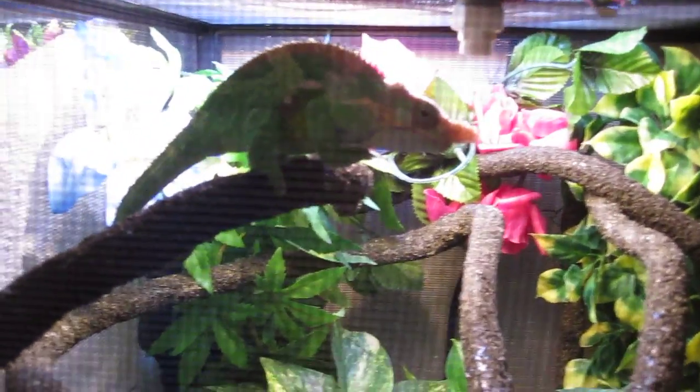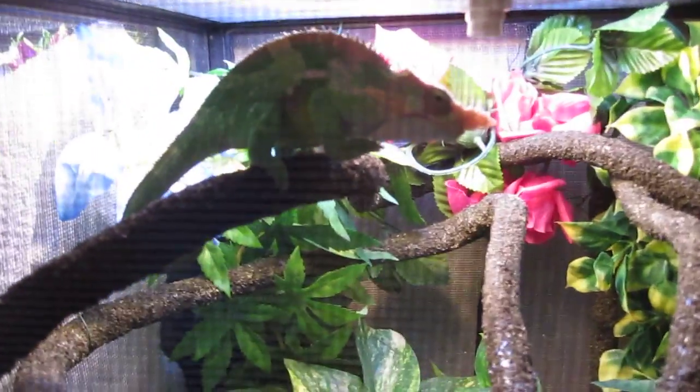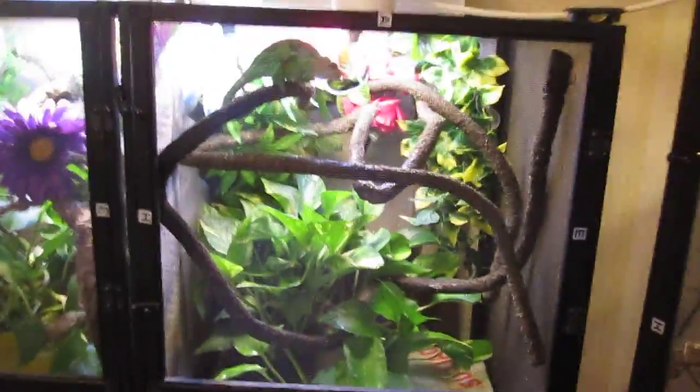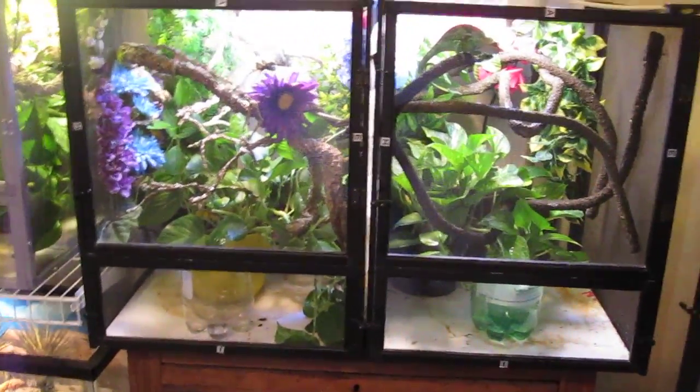This right here is Helmet. Helmet's a two-horned Fisher's. He's about 7 months old, and he's actually a very friendly animal. Doesn't mind coming out. You open the cage, he usually wants to come right out on your hand and say hello. And those are their cages right there.